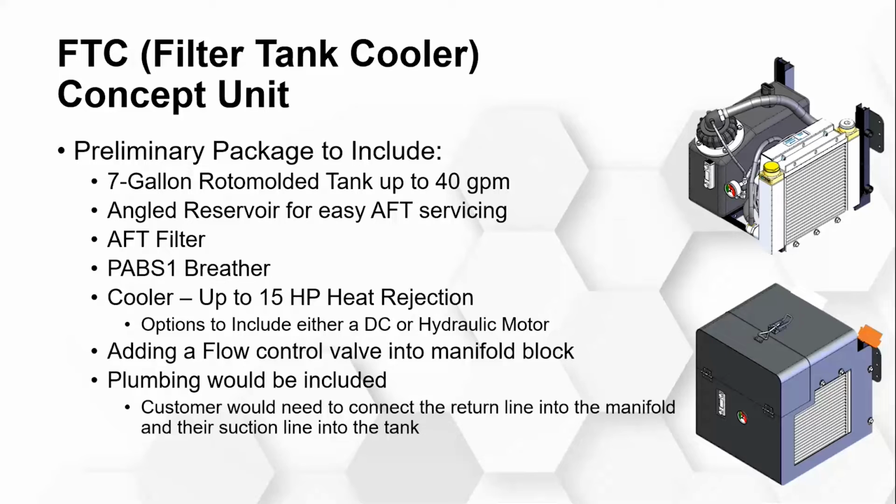This next thing we want to talk about is what we're getting ready to launch in the next couple of quarters here. We've been partnering with our parent company, Hydac, who also makes hydraulic oil coolers, and we're making basically a complete fluid conditioning unit. We call it the FTC, with the filter tank cooler. We've already done a couple of different applications for these. The most notable one, they had a 25-gallon reservoir. We were able to take them down to this 7-gallon reservoir with all of these components and everything built in. And this unit actually bolts in the exact same place as where their 25-gallon reservoir was before. And they used to have a remote mounted cooler on the machine itself.